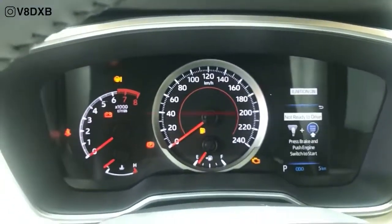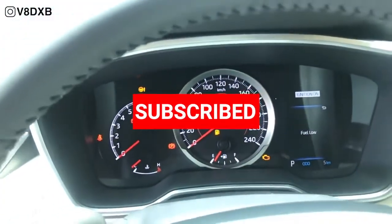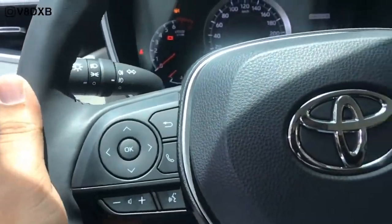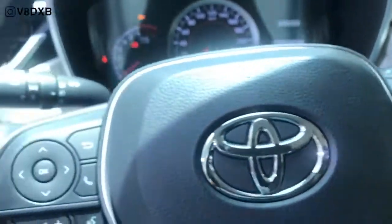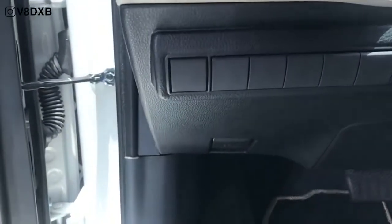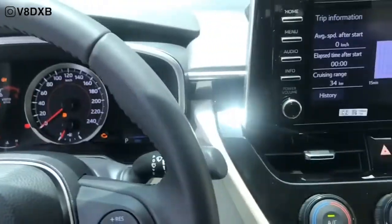You've got a rather basic looking instrument cluster in the center with an RPM gauge, and you've got your speedometer on that side as well. And you've also got your media controls on the left and your cruise controls on the right, which is standard. A couple of blank switches over here, maybe because this is not the top of the line premium version that was on display, but on the top of the line, you do get a full LCD unit as well.